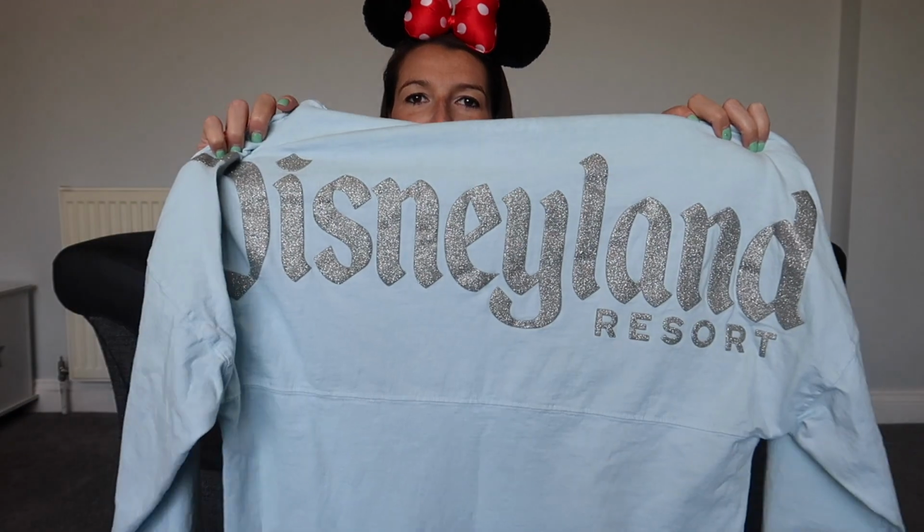One thing as well which I didn't actually get from Disney World, my little sister, again, she bought a lot of this stuff, bless her. Very generous. She went to Disneyland California and she picked up this Cinderella Spirit jersey. So as you can see here, it says Disneyland Resort. And she actually picked up 2 and she gave that to me as well. So I love my little sister. She's the best. It's a really light blue. And I love the silver sparkle, because who doesn't love a bit of sparkle?